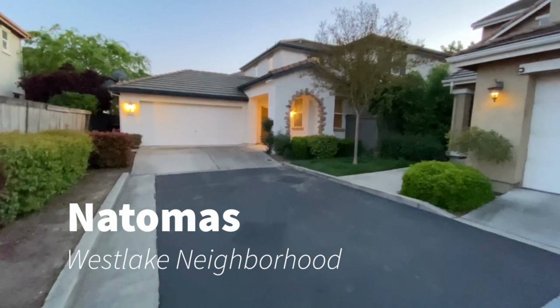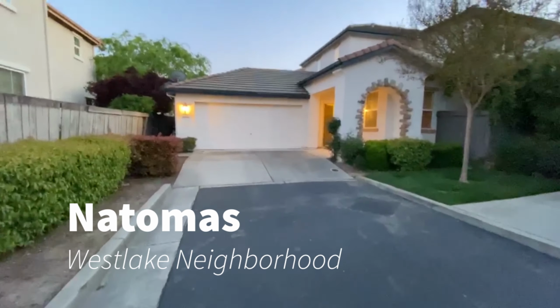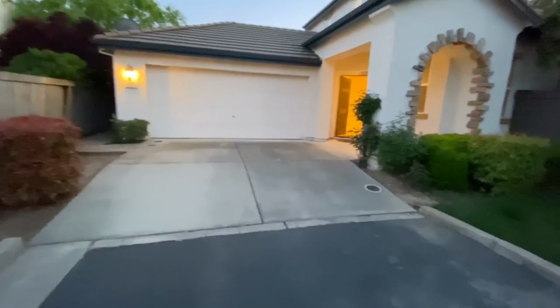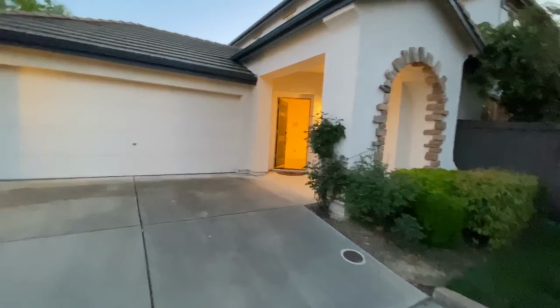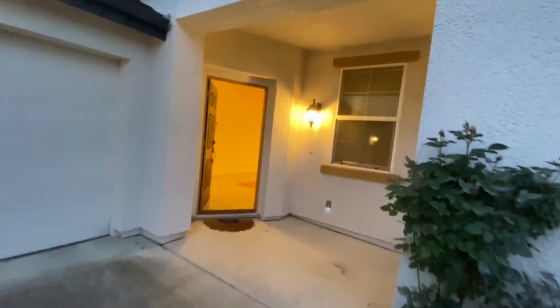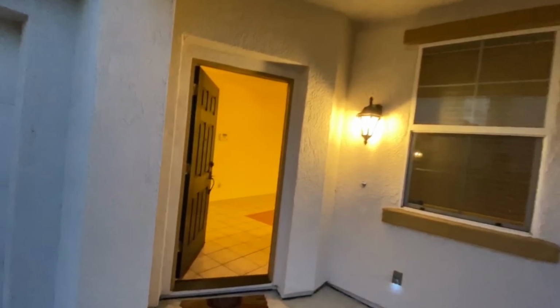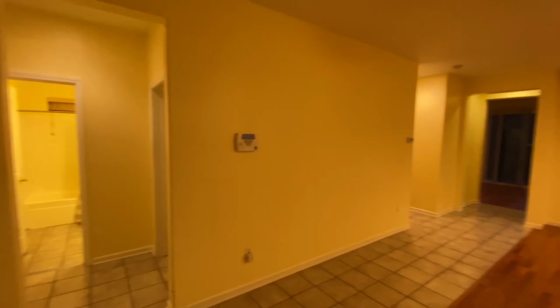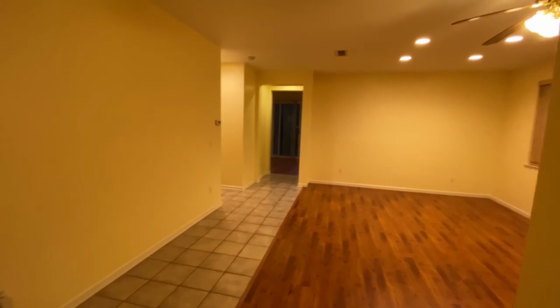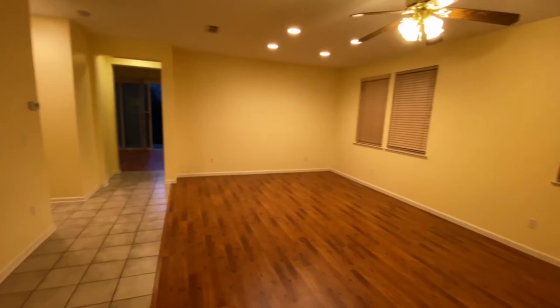All right, everyone. This is a nice big old home at 5024 Trueville Lane here in the Natomas area, specifically in the Westlake Community. And about a couple minutes away, you've got the actual Westlake. Take a look at that. This home is 4 bedrooms, 3 full bathrooms, almost 2,200 square feet, and I'm gonna take you around.